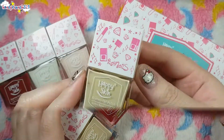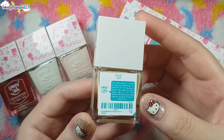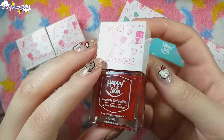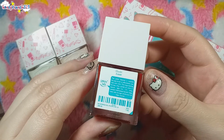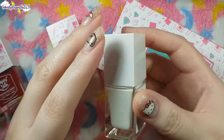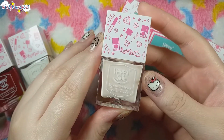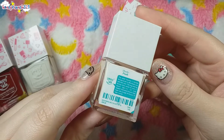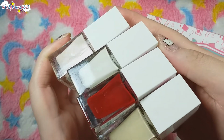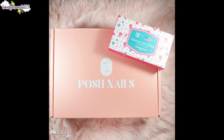And we have the shades TLC, Luxe, Pampered, and Posh. I'm loving that all of the bottles are sealed. And that's all of the prizes that I received from Posh Nails.